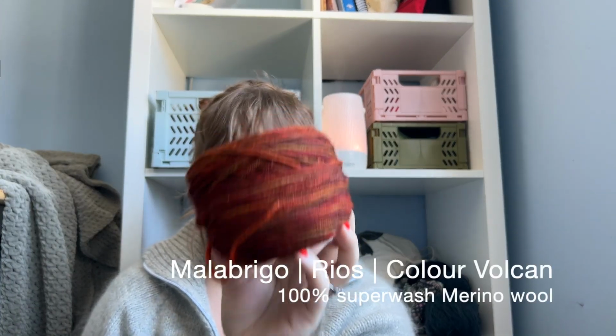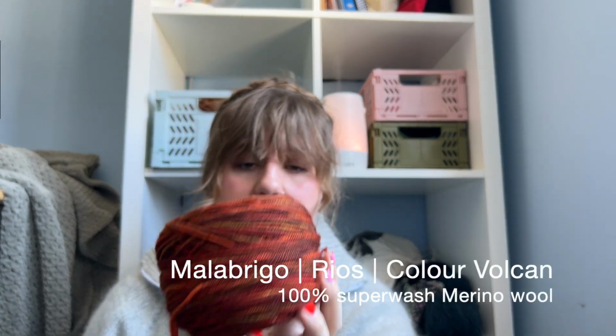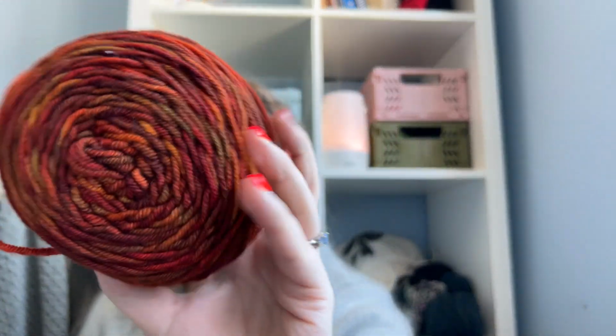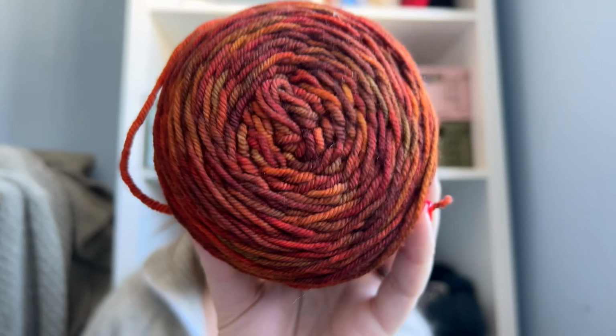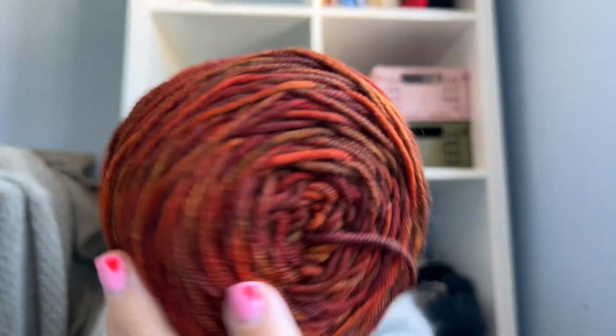The last skein of yarn that I want to talk about is this Malabrigo Rios. I don't know the color, sorry. I'm really bad. I'm a bad podcaster. But it's in this fiery red, I think it's called Volcano or something like that. I haven't used this at all either. Gosh, wow, I really just buy a lot of yarn that I don't use.